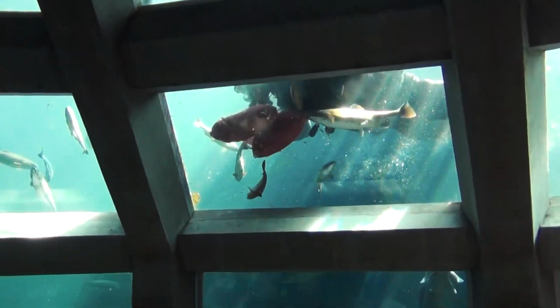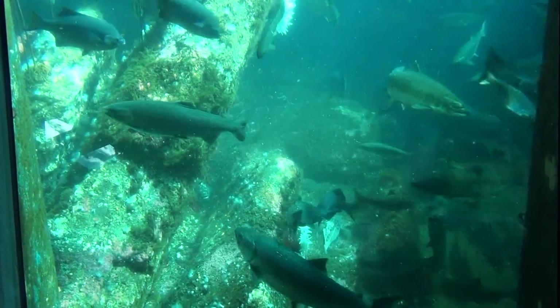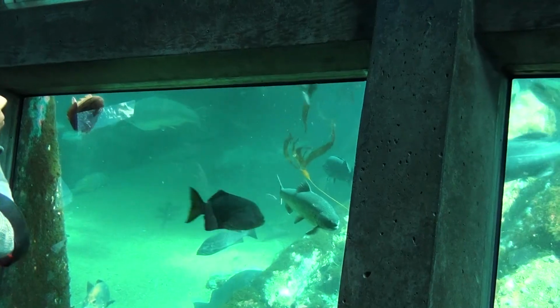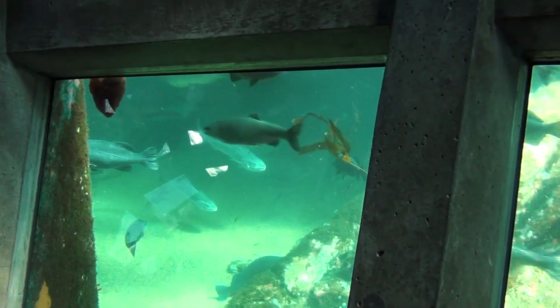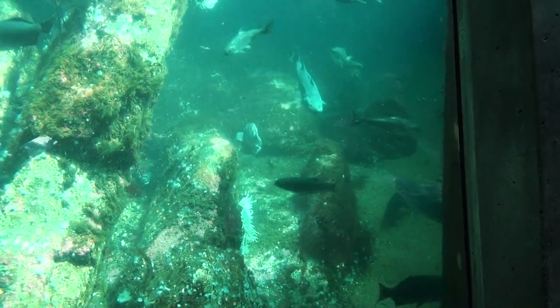We still have a lot of fish. That's a rockfish there. Orange one. Looks like he's like over 100 years old. He looks like, he acts like it. It was really slowly. Right, I think the fish is just really old.